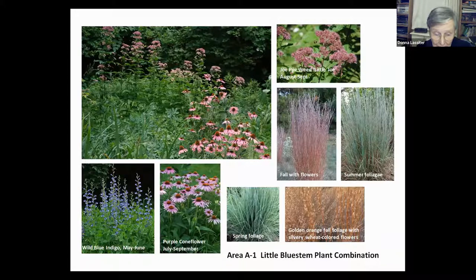So this plant combination was inspired by my gardens at home. That's the picture in the upper left. I've grown this combination and I liked it. So that's how this one came to be.